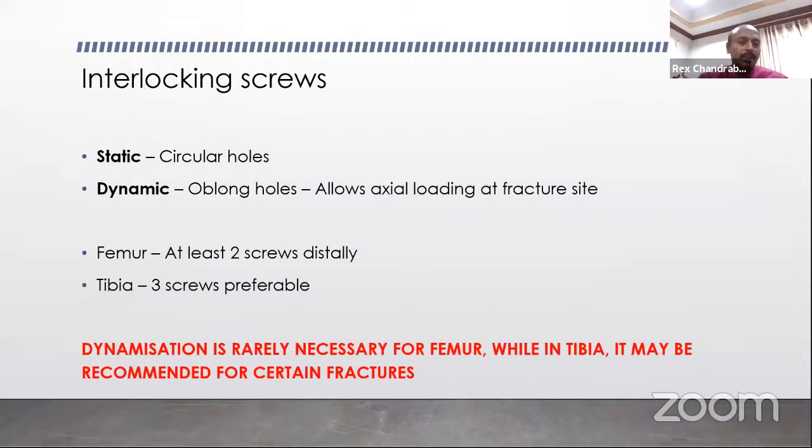So the interlocking screws can be circular screws. The static holes are always circular. The dynamic holes are always oblong. And two screws proximally and distally. The dynamization nowadays is rarely done, and it's rarely done in the femur especially.